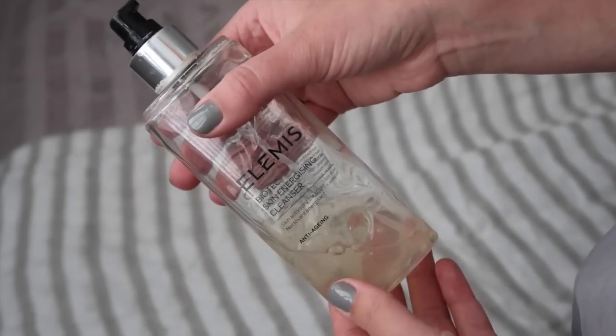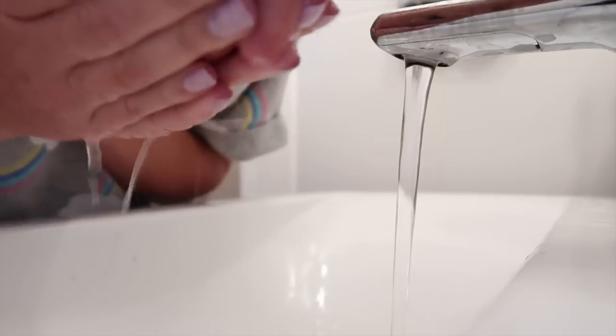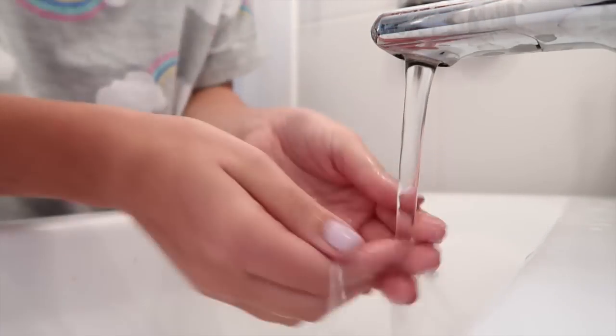Once my makeup's off, I will then wash my face with the Elemis Biotec Skin Energising Cleanser again. This is the anti-aging one. This is the one I use in the morning, but in the evening, I definitely use a little bit more product than I did in the morning. I'll probably use like 2 pumps of it.